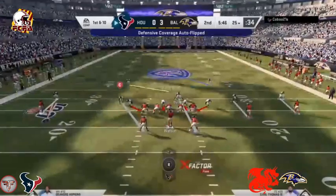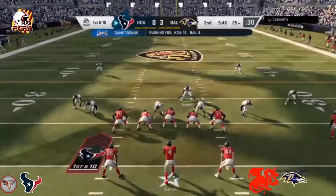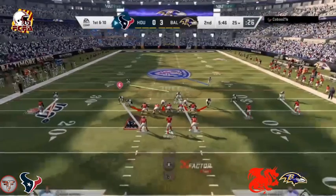The Texans offense ready to go here for their next drive. This one a little slow to get cooking. Just a 3-0 scoreline as they begin with a 1st and 10.